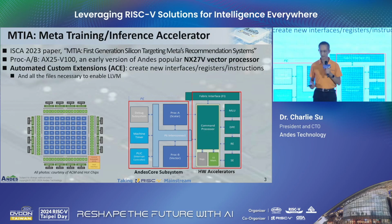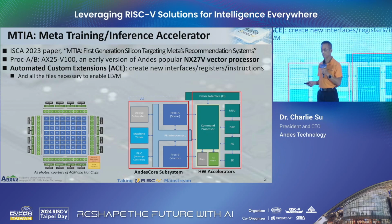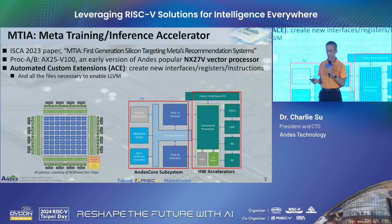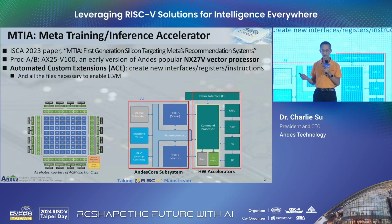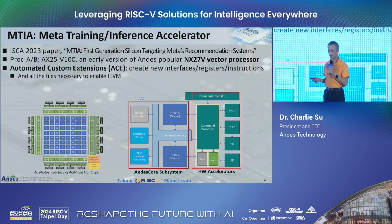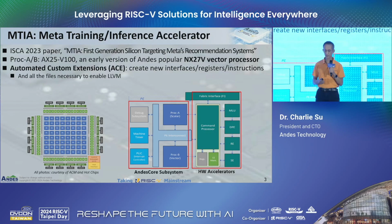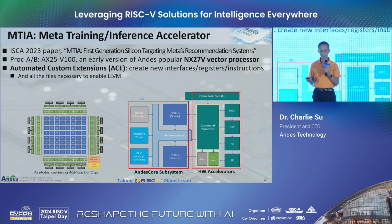First, Meta Training and Inference Accelerator, MTIA first generation. They revealed it last year in an academic conference, where the two important processors in the PE subsystem use our early generation NX27 vector processor to control their AI subsystem with all kinds of accelerators. The important thing we offer is automated custom extension, which allows them to create new interfaces, new registers, and wrap that with new instructions, so their AI compiler can directly control their hardware accelerator through our processor. Also, we generate automatic files to enable their LLVM compiler.